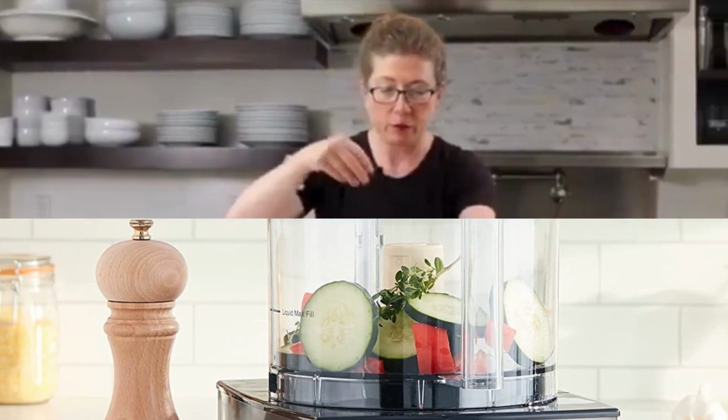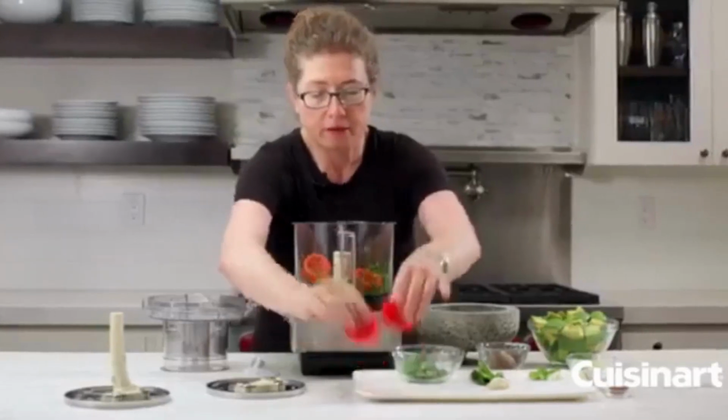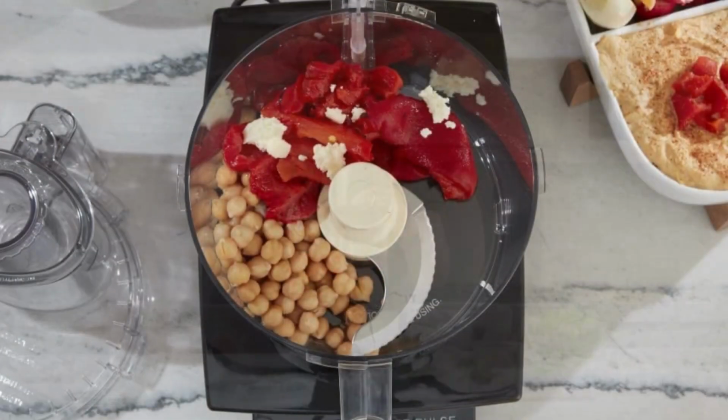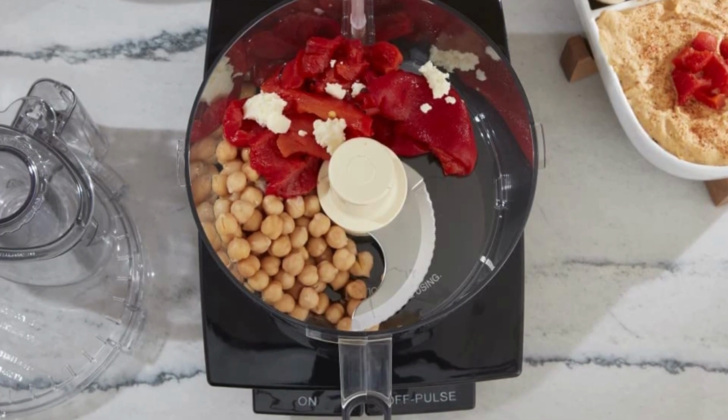The on-off buttons are strong to press, which is nice because a child can't easily press them when you're not in the kitchen. Another useful feature is that the small pushers include a small hole through which you may pour liquids or whatever else you desire during the process.